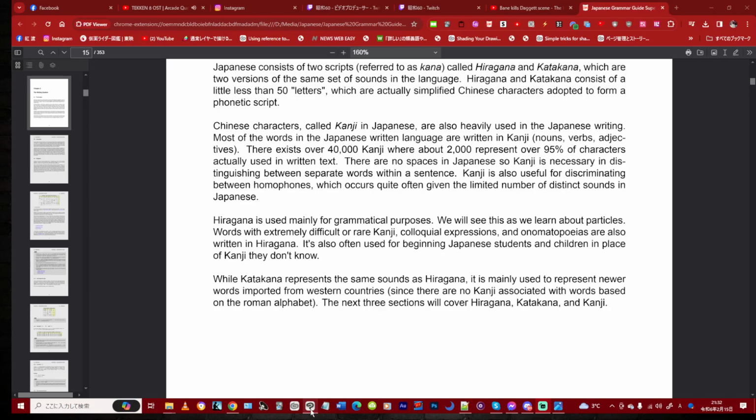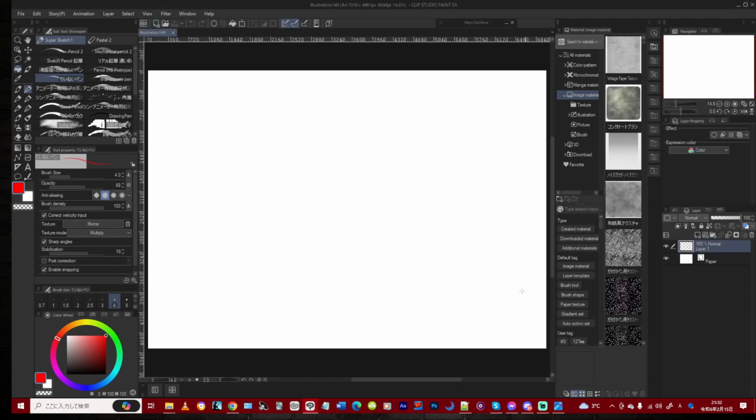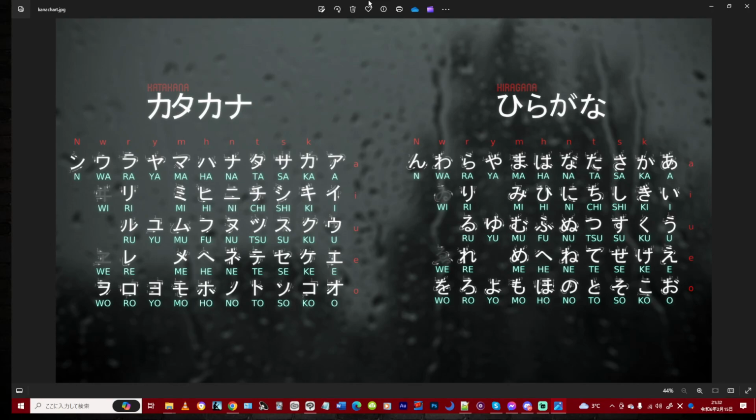So I'm gonna open Clip Studio Paint real quick, and we're going to continue where we left off as per usual. Now, what I have here is a kana chart containing a lot of the basic hiragana and katakana, all guided by consonants and Romaji. Just like with the last stream, the only reason we're doing this is to wean people off of using Romaji and to be less reliant on it.